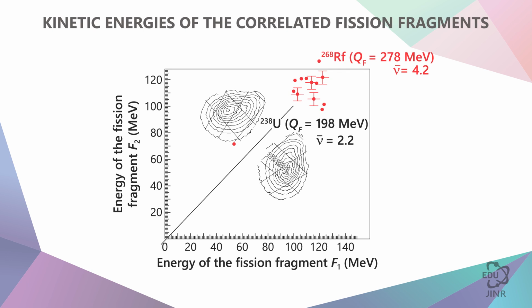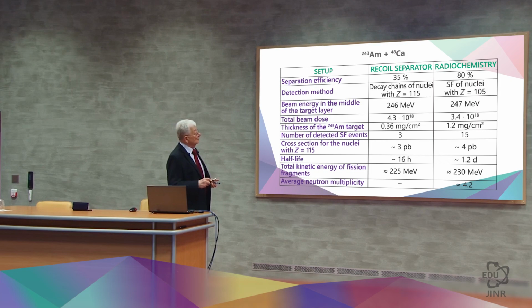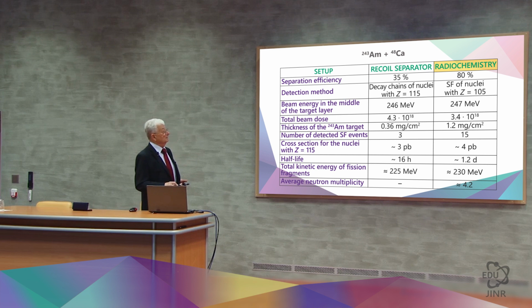We saw that these fragments significantly exceed the expected amount of energy. For example, for uranium, fission is not asymmetric but symmetric. We also saw that, despite such a high energy, 4.2 neutrons are still emitted in each fission event. Now we can compare the data obtained by the separator. Here are the decays, and then spontaneous fission takes place, which is now obtained by the offline technique.